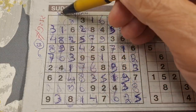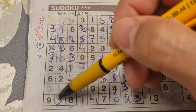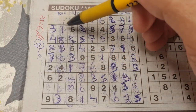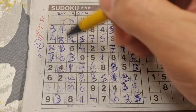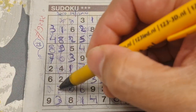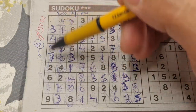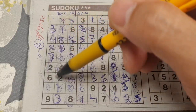The other 2 missing numbers in the second column are the numbers 1, the 2, the 3, the 4, 5 is missing. The 6 and the 7 is missing. 5 and the 7, 5 and the 7 cannot fill this yet. Well, how about these 2 missing numbers in the first column for numbers? The 1 is missing. And the 2, the 3, the 4, and the 5 is missing.